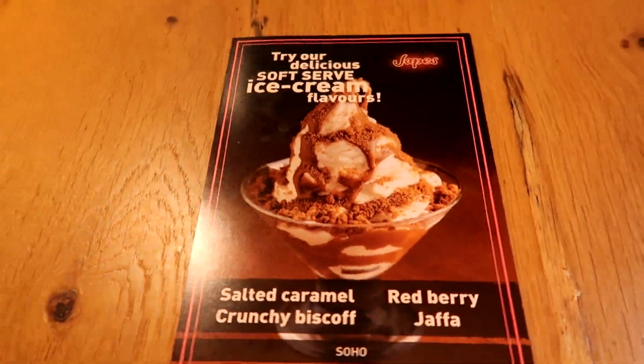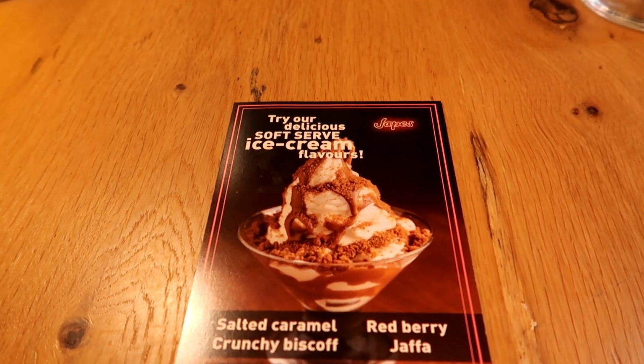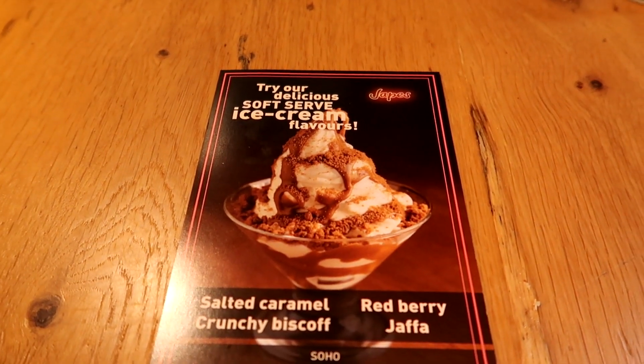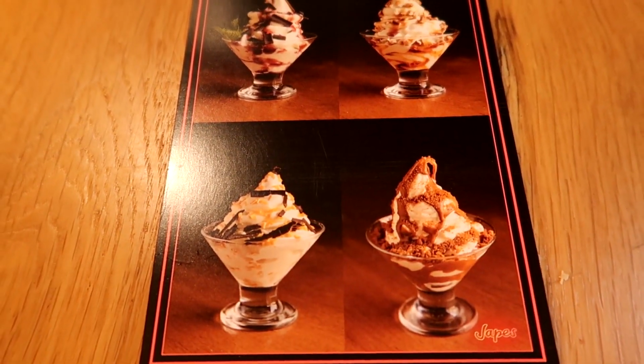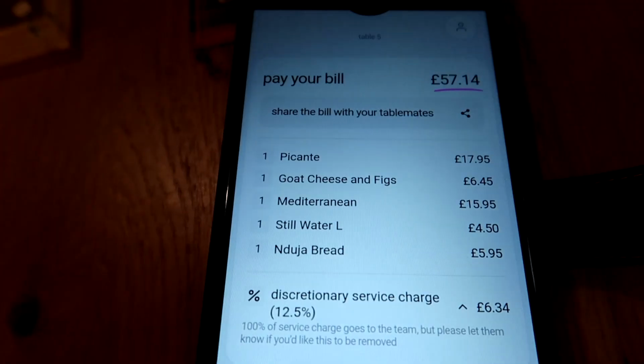Right, now we are full, but if you do want dessert, they do it here. They do a soft serve ice cream with the flavors. You can see there, salted caramel, crunchy Biscoff, red berry, and Jaffa cake. That's them there, look, that's what they look like with the sauces. If you fancy a dessert here at Japes.